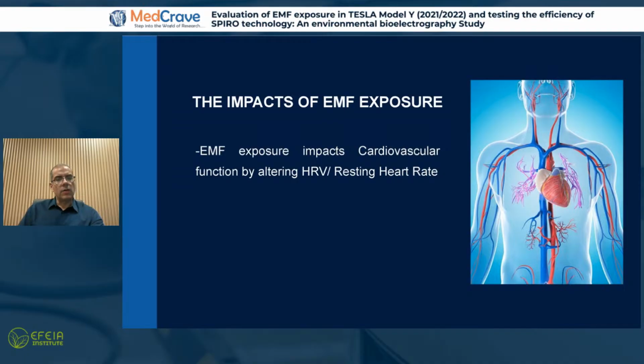We know as a scientific fact that the HRV, heart rate variability, is affected, the nervous system is affected by EMF. So when you're exposed to any type of electrical or magnetic fields or radio frequency radiation, you will be affected in your HRV. And HRV is an important marker for longevity, an important marker that shows how your nervous system is responding to the environment. And it's also related, at the end of the day, to how good your resting heart rate is and how imbalanced the whole system is.